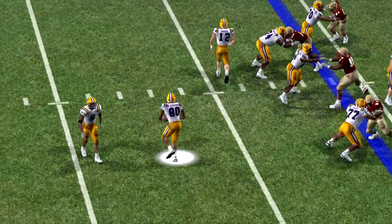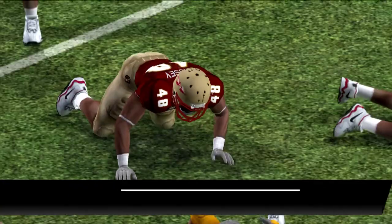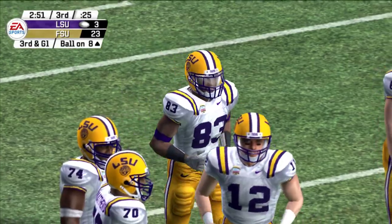And they have three receivers bunched. They're going to pitch it. Shakes off a tackle. And he's stopped behind the line. Nice tackle to bring him down before he got back to the line of scrimmage. Solid effort there to break up that play.